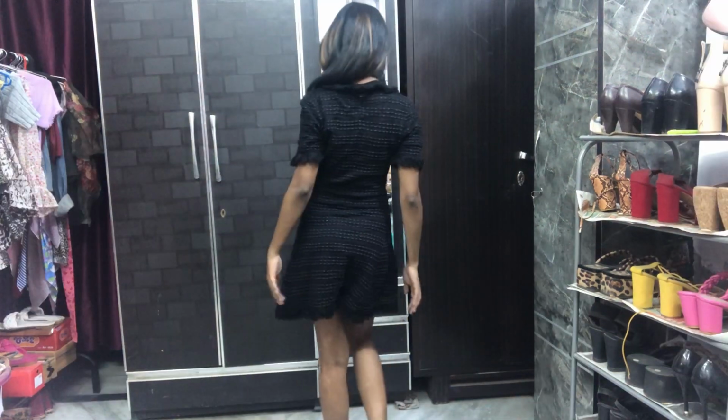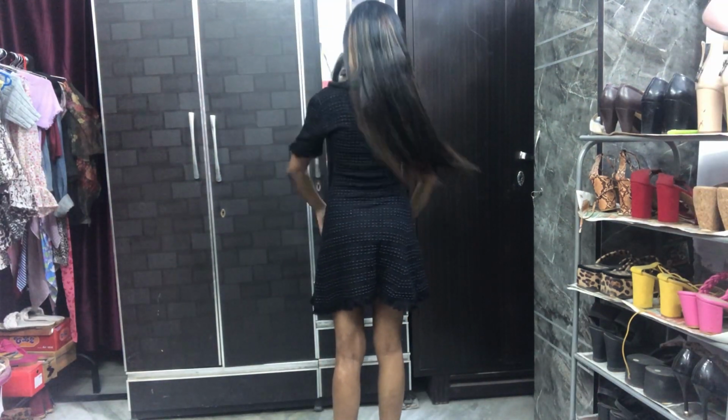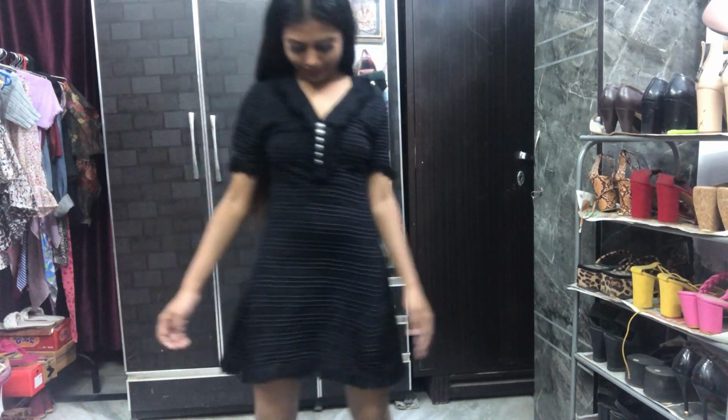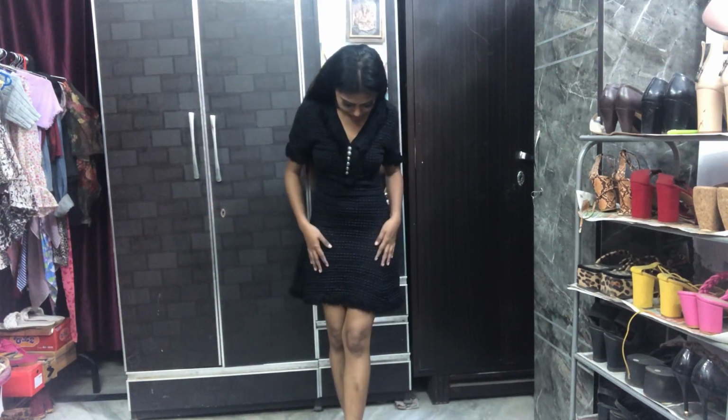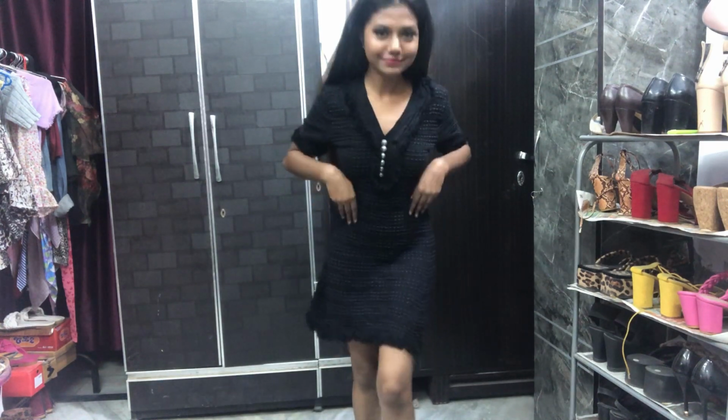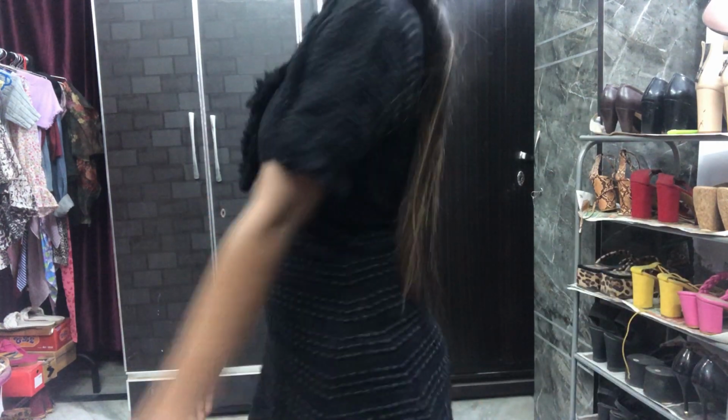But this is the dress. I don't know how you like this dress. I'll just try it out, you guys. I'm not sure, but this fabric is really, really soft, like super soft. I touched this and I was looking at this dress because of this thing. That's when he told me I should buy this.